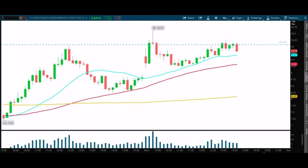Me personally, this is not a stock that I'd want to hold. This is strictly a day trading vehicle. Now, if you got in at a really low price and you believe in this company, that's a different story. That's up to you. Again, this isn't investment advice or anything like that. I'm strictly looking at charts, time frames, psychology, and important numbers on the charts.